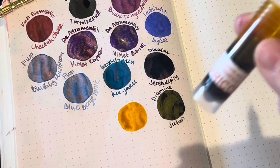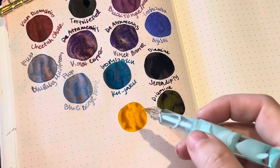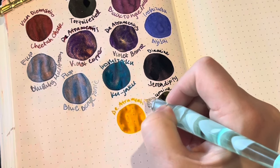All right, this is Diatramentis Apricot. On the website, to me, it looked so much oranger than this. Definitely did not look like this bright yellow.